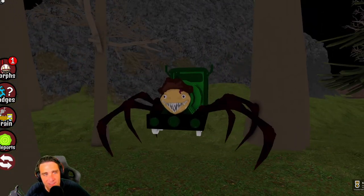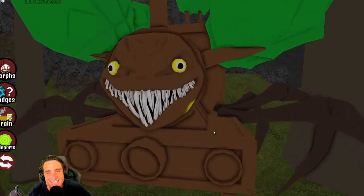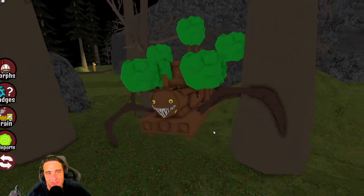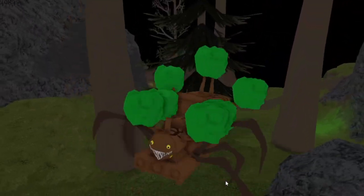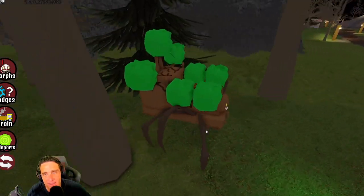Charlie Tree Choo Choo Charles? Is this supposed to be like a tree? Hold on. Yes, he's a Choo Choo Charles tree! He's got bushes and tree shrubs growing all over him. Wow, Choo Choo Charles tree, that's really cool. I bet you everybody climbs on top of him, guys. All right, come on, let's look over here.